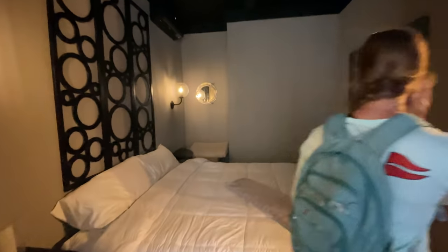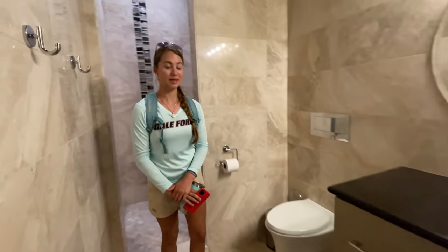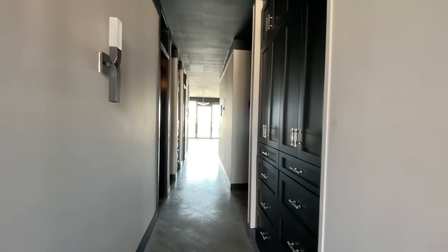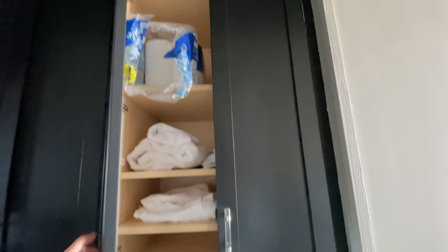Here we have one of the guest suites. Every room has a king size bed. Floor to ceiling marble in the bathrooms and 11 foot ceilings. Not to mention a walk-in shower. Walk-in shower. Ooh. Wow. Oh, in the corner. I don't even feel like you're on a boat. Definitely not. On our way to the junior suite, but first we have more full-size cabinets. I mean, full-size cabinets. Emily, take us into the junior suite.